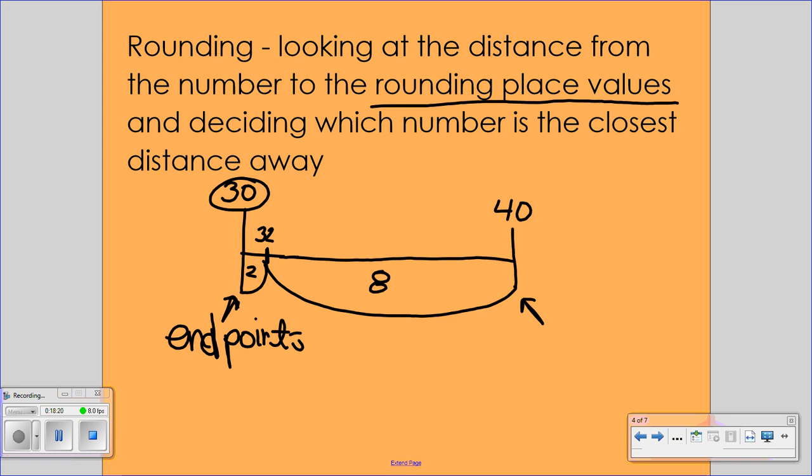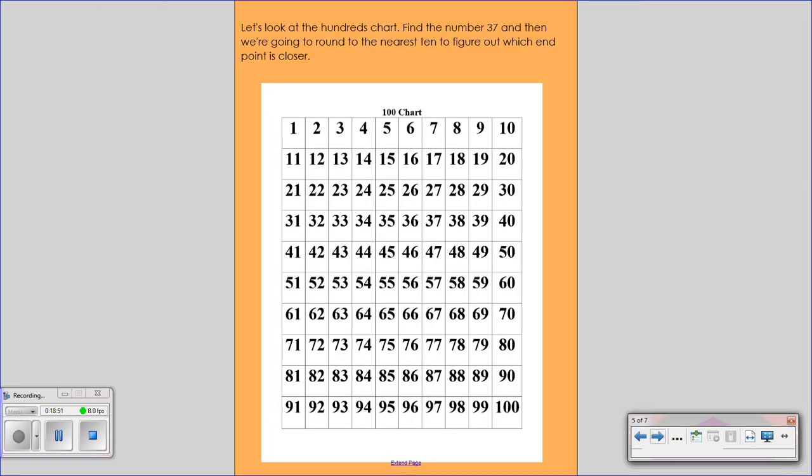So you've been rounding already. Everything that we've done at my table so far is rounding. I just didn't call it rounding. It's all about figuring out which endpoint is closer. So we've been doing rounding? Yeah, I thought it was in second grade, so I was rounding in second grade too.